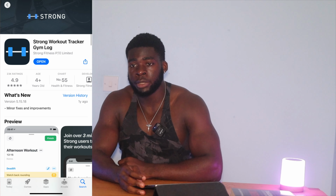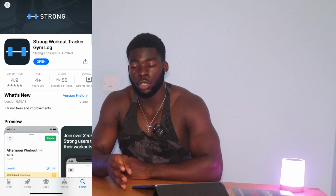I use an app called Strong. I try and put a picture on the screen, but that's the app that I use to host my workout routine and also to help track my progress. Because you have to track progress if you want to bulk. Like, you can't be mindlessly doing this. I can't lie, fam. So you need an effective workout routine.